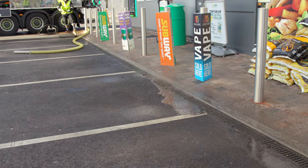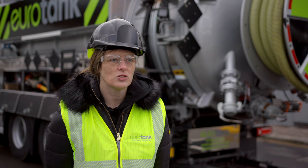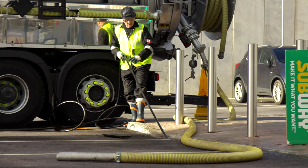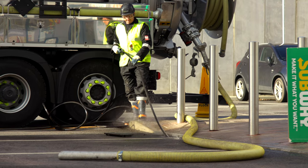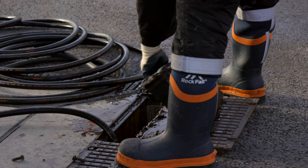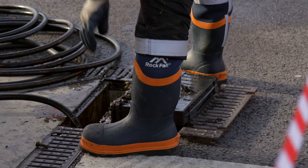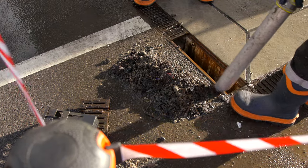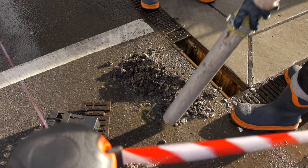We will make sure the site is fully clean. We'll give you pictures before and after to prove we've done the full site. We can provide this at any time. We also provide you with a consignment note of how much waste we've lifted from site. And with Eurotank, we have other divisions within it, which can also cover your pumps, and we can provide a full service for every single item on the forecourt.